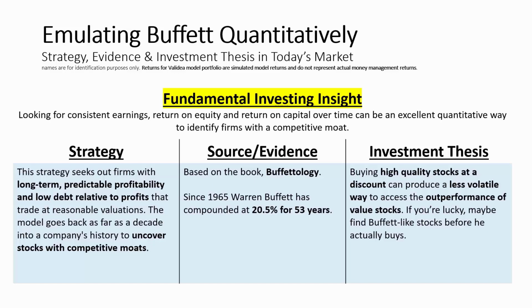Also, Buffett's track record is amazing. Since 1965, Warren Buffett has compounded over 20% per year. So that's over 53 years, he's generated over a 20% annualized return. The investment thesis is this: buying high quality stocks at a discount can produce a less volatile way to access the outperformance of value stocks. And if you're lucky, maybe you'll find Buffett-like stocks before he actually buys them. Now let's look at the actual model implemented on Validea.